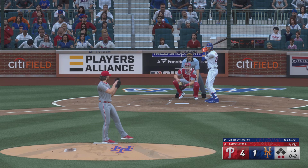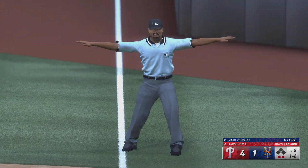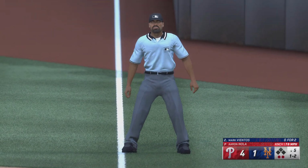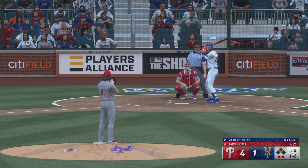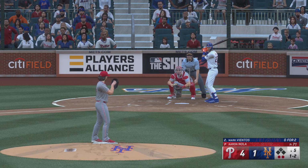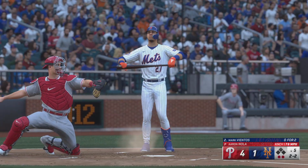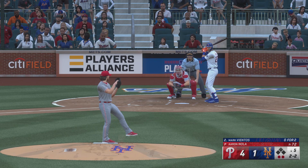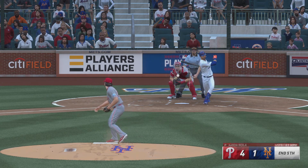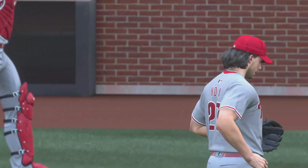2 outs. Vientos tries to hold up, appeal to first, did not go. And the pitch. Wouldn't chase that time. Cut on and miss, struck him out. And a nice inning of work there as he sets it.